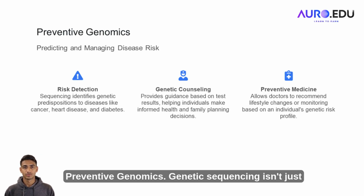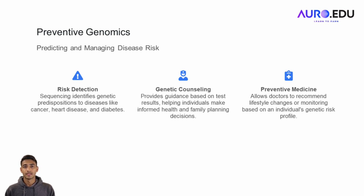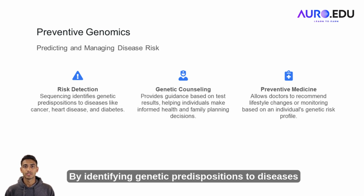Preventive genomics. Genetic sequencing isn't just about treating diseases, it's also about preventing them. By identifying genetic predispositions to diseases like heart disease or cancer, doctors can offer lifestyle changes or early interventions, potentially saving lives before the disease even develops.